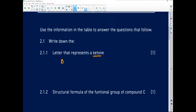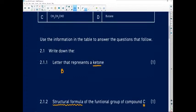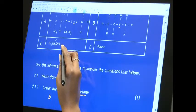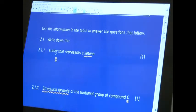And then 2.1.2, I must now write the structural formula of the functional group of compound C. What I tend to see most of the time, especially in the marking center, is you sometimes get confused if they say a structural formula, a condensed structural formula, and so forth. Remember, those words have different meanings. The examiner wants to see if you understand what's happening. So we must draw the one for compound C. They're just looking for the structural formula of the functional group.